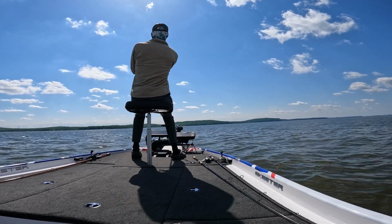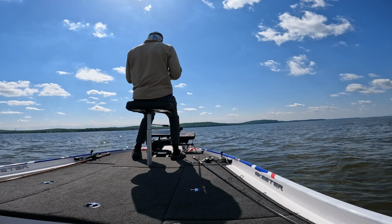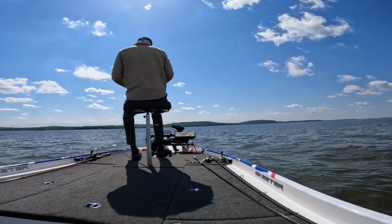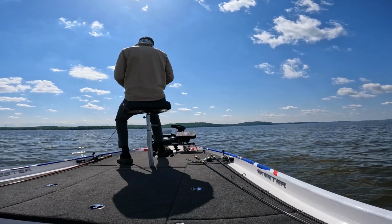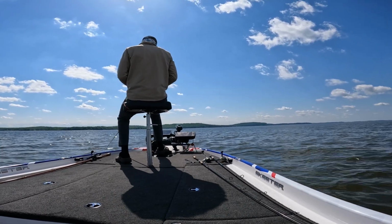Nothing big. I only caught one keeper, another short, really fat fish. I saw a lot of fish, but just wasn't able to get them to fire up. So that was the end of day two.